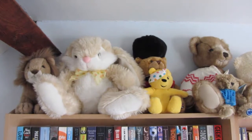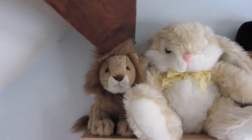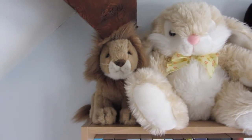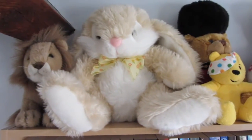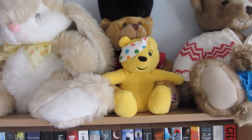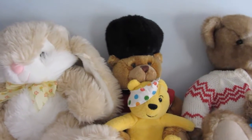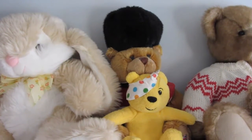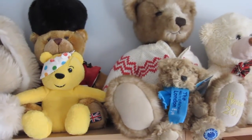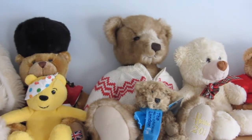Starting with the top, as with the last tour, I hope this is working. On the far left, over here, I'm holding my tripod up, so that's why it might be a bit weird. I've got a little lion, who reminds me of Phil Lester because of reasons. Then I have a giant bunny, for reasons. I have Pudsey, who's the mascot for Children in Need. I have my guard bear thing, which is in the suit of one of the guards outside the Queen's Palace, Buckingham Palace, and it's really cute, but you can't really see it back there. And then finally here I have my London Eye bear, which is adorable. And then at the back I have my Harrods bear, which is equally adorable.